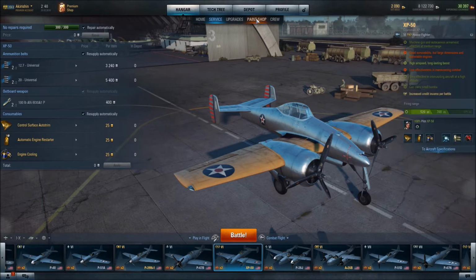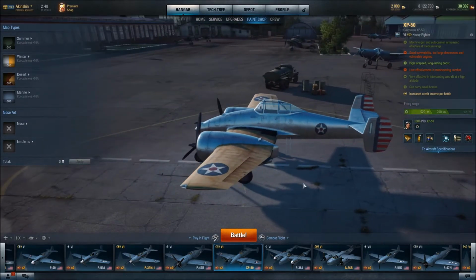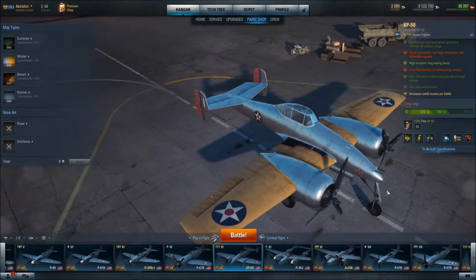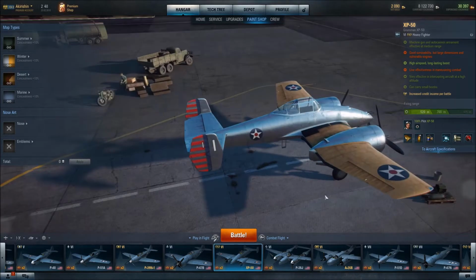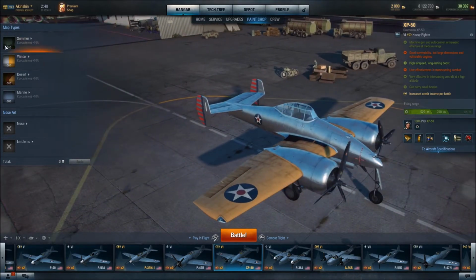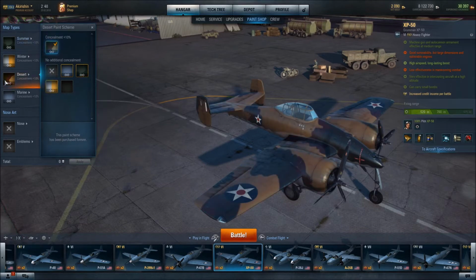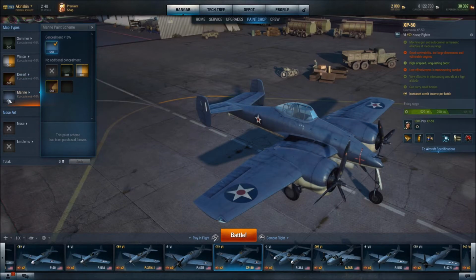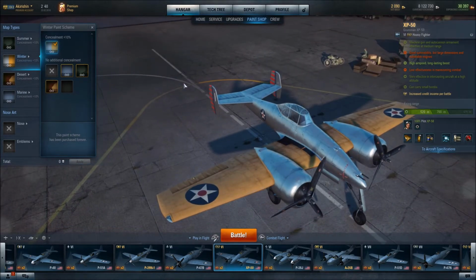In terms of paint schemes, you are currently looking at the winter paint scheme, which looks really nice on snowy maps. This is summer, desert, and finally marine. But winter's kind of my favorite there, so we'll keep that for now.